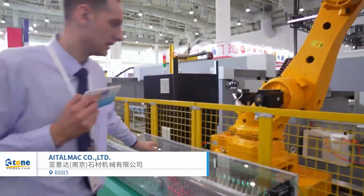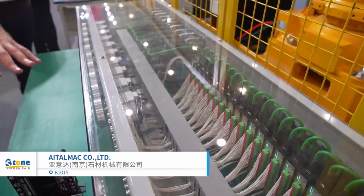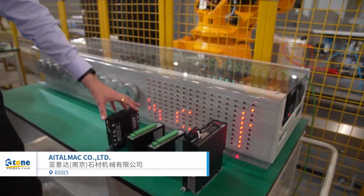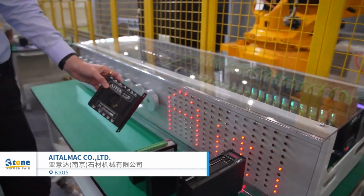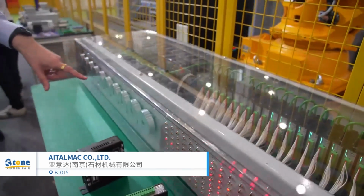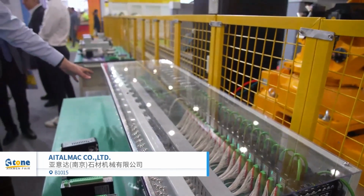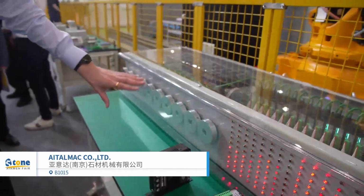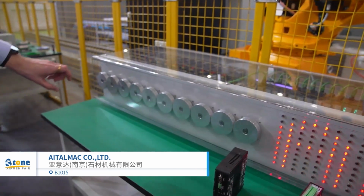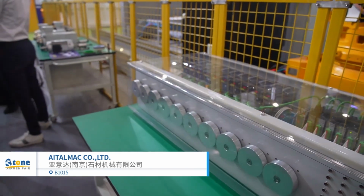This is our CNC. We have brought it here at the show to showcase our technology. We use this system to control our machines, and it is our own design. Our CNC is very powerful. It can control all of these within 1 millisecond. We can control 160 inputs and outputs, but we can extend this. And we have up to 27 axes, but here on display there are 9 axes controlled independently. You can see that we have complete control over all of the motors and all of the components of the machine at the same time. Everything within 1 millisecond.